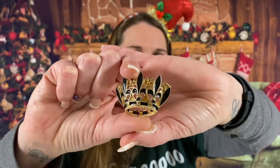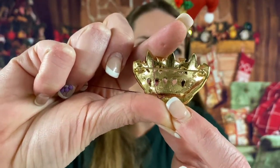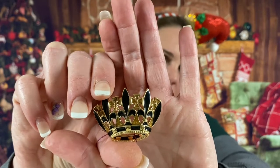Yeah. It has black enamel on it, and it is a pin. This one, again, is signed Trafari, which is right down here at the bottom. And this one will be $49.99 for all my princesses, queens, or kings out there. $49.99.